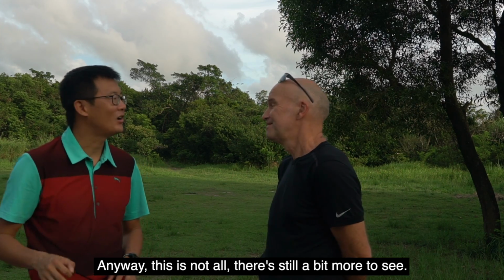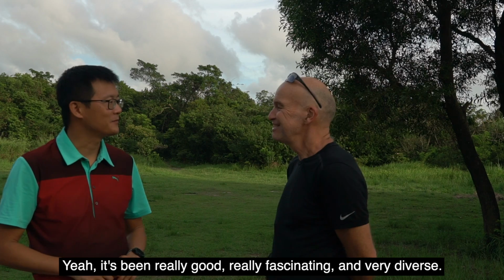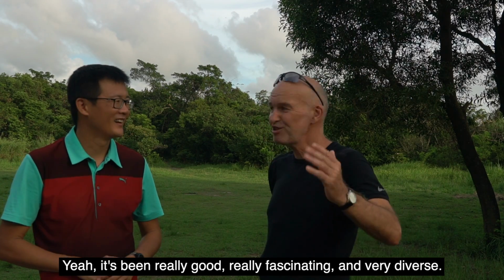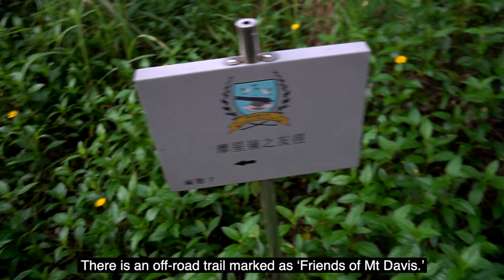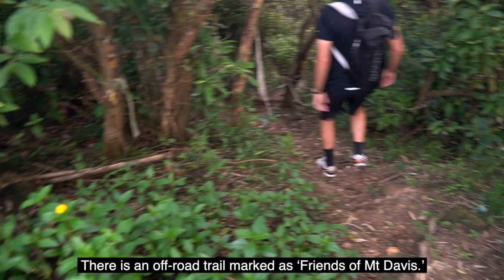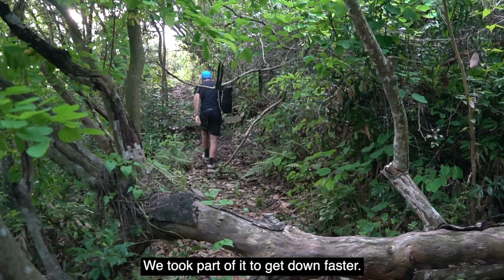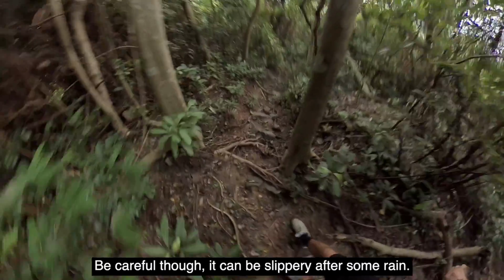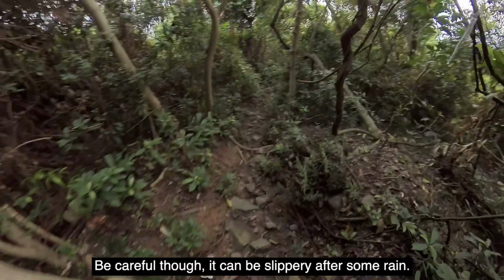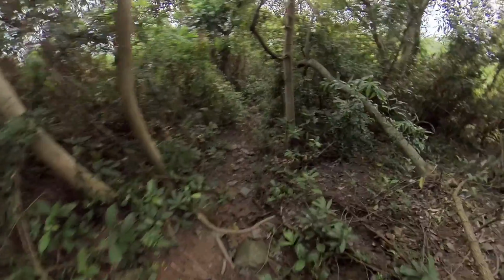Anyway, this is not all. There's still a little bit more to see. It's been really good, really fascinating, very diverse. Onwards. There's an off-road trail marked as Friends of Mount Davis. We took part of it to get down faster. Be careful, though. It can be slippery after some rain. Getting a bit technical now.